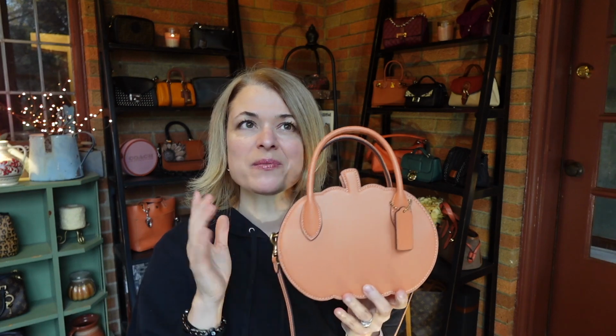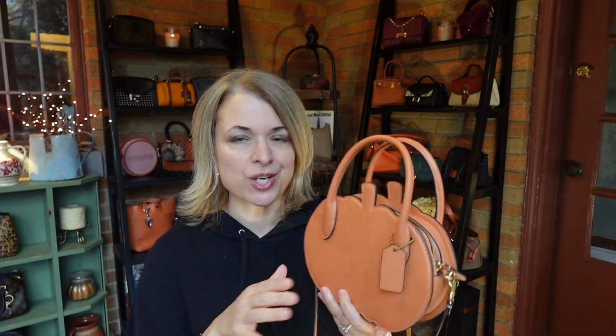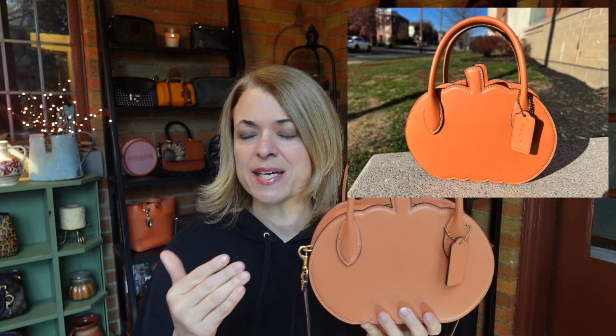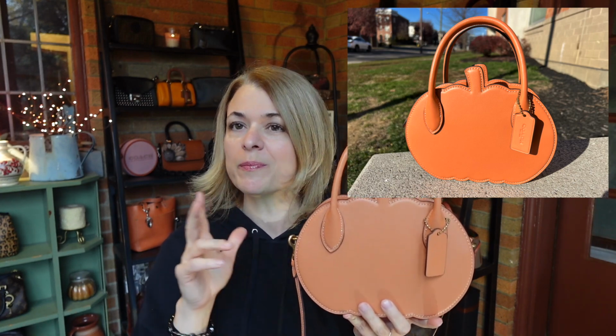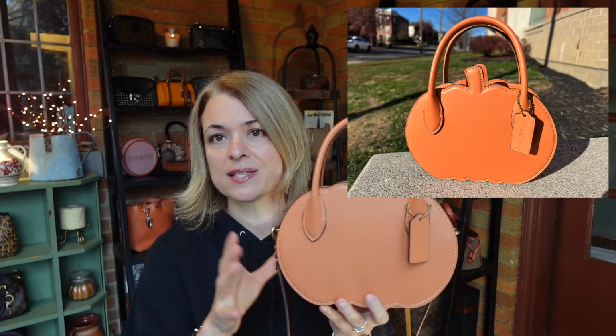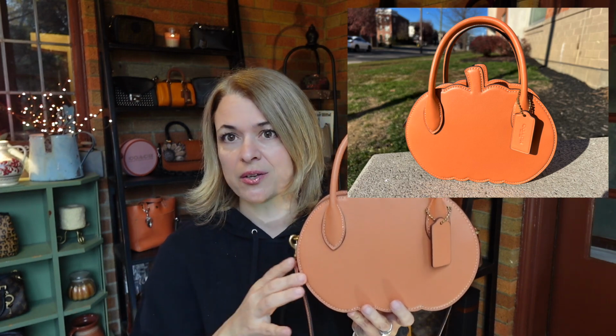So I think it's really cute. It's a great novelty bag. I was kind of worried about the faded orange color, but once I got it out of the box, I was like, oh yeah, I think it really works on this bag. Today when I'm filming, it's a little bit overcast, and so I'm going to pop in a color of when I wore it yesterday, and it was a really bright sunny day, and you can see, I think, a little bit better the true color of this bag.